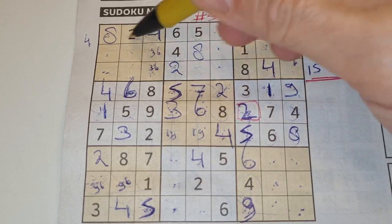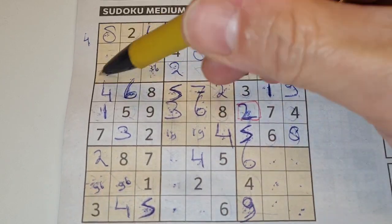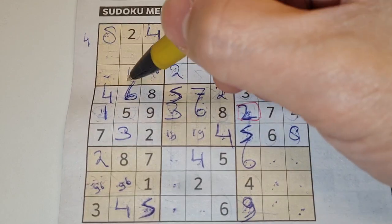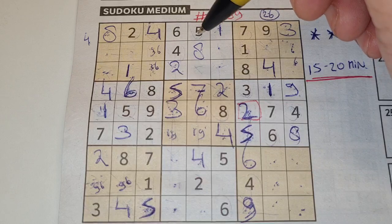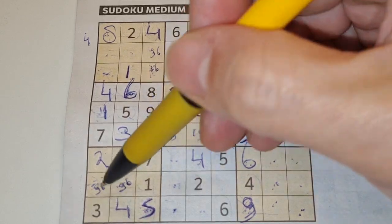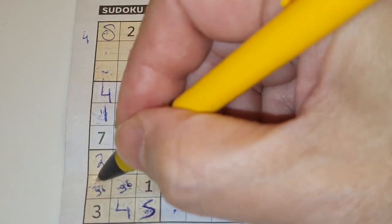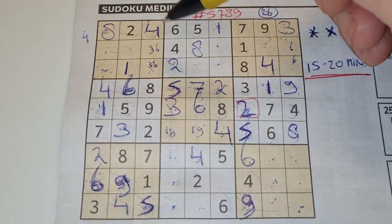We have a 1 in the first row, and a 1 in the second row. So in the third row, there are only 2 places left for the 1: here or there. We see a 1 in this column, so no 1 there, the 1 should be there. 9 and 6. We already have a 6 here in the second column, so no 6 there, the 6 should be here. And the 9 goes there.